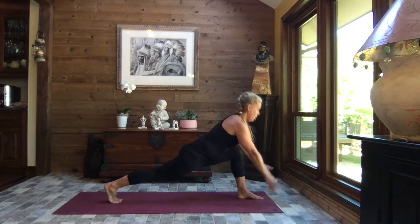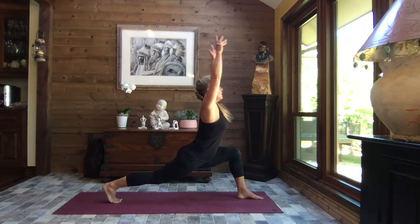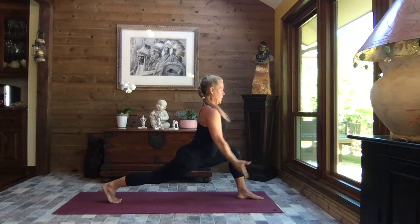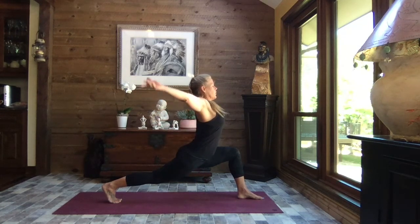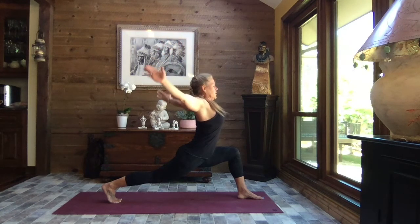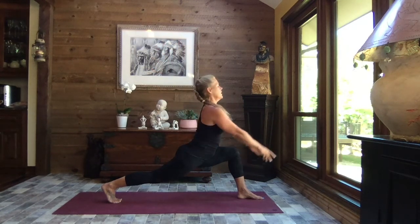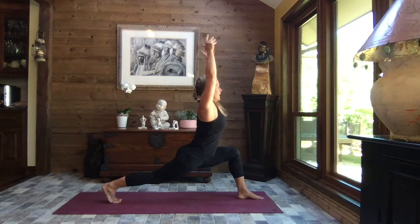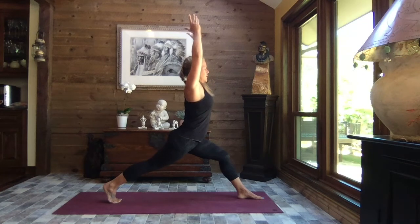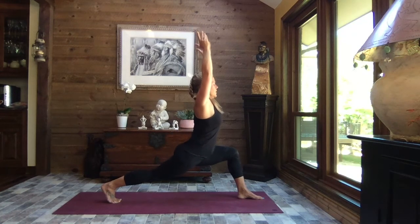Core is strong. We rise, we lift those arms overhead to our crescent lunge. A powerful, strong lunge. We circle the arms forward, around behind, all the way up tall, and then we circle those arms to the back. Big circle. So that shoulder mobility, letting go of tension in the neck and the shoulders. We're going to inhale and straighten that front leg a little bit. And then exhale, let those hips be heavy.